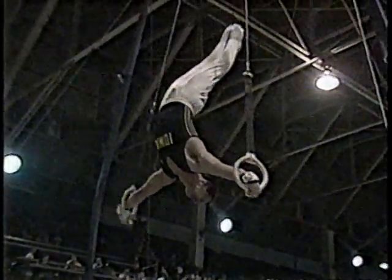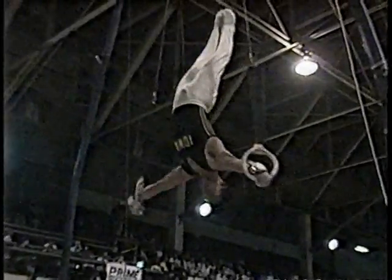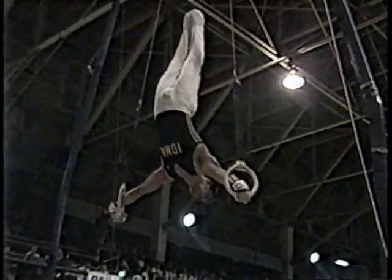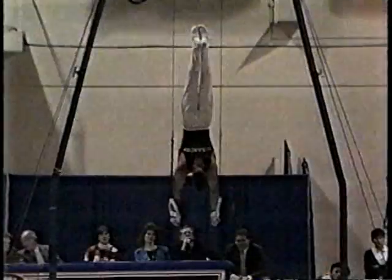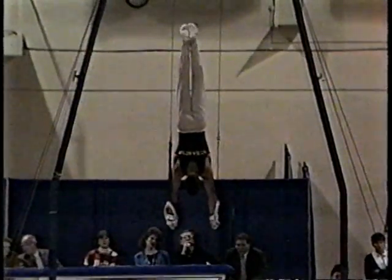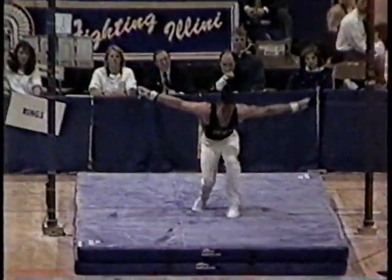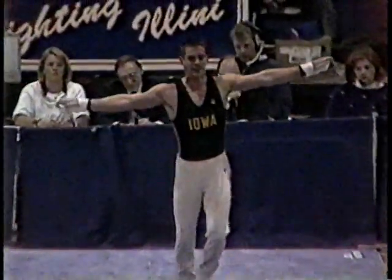Let's take a look at his event again here, the rings. Now there's his inverted cross. Unfortunately, he has picked up a little swing with the rings, and he kills it. A gymnast can do that. If he bails out of the handstand on the right swing, he can kill the swing that he's generated. And the half and half out, ooh, a little short, takes a step.